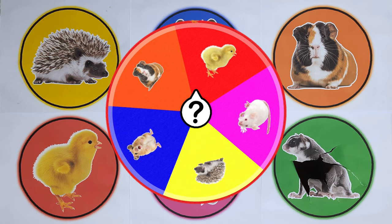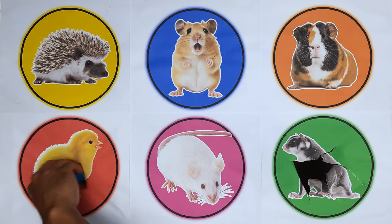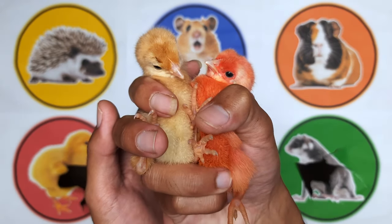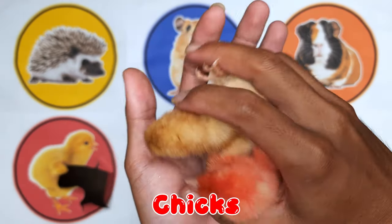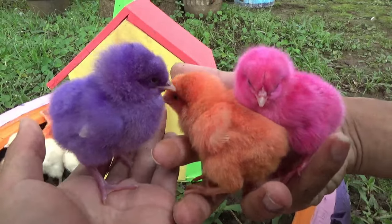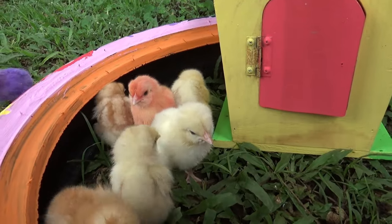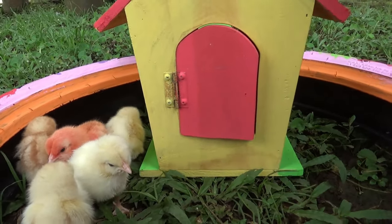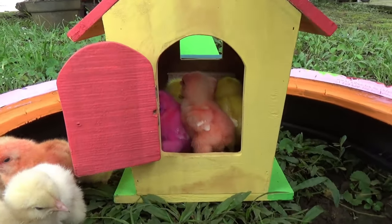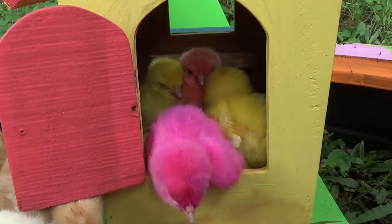Red color. Wow, chicks. Hello, I have rainbow chicks. Look, there are so many rainbow chicks in the grass. Wow, there is a wooden house in the grass. Come on, let's open the wooden house. Wow, there are so many chicks in the wooden house. Come on, you are free.